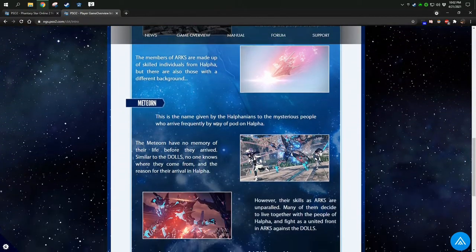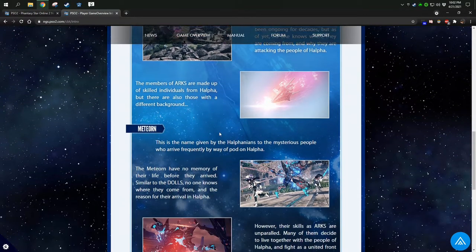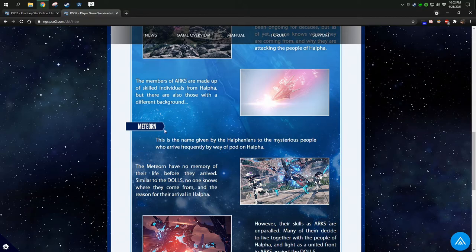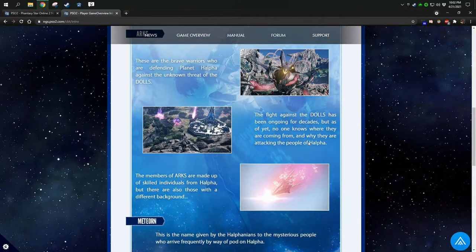We're fighting against dolls. Let's say arcs still. These brave royal cats. Interesting. It still says arcs. But we get official names, translations, things of that sort. First place is still called Central City.